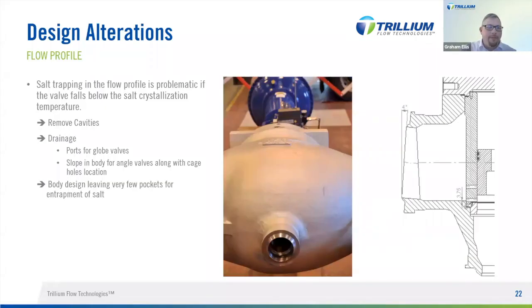Thank you, Sanket. So to overcome some of the mentioned problems, the following design alterations have been made. As outlined previously, salt entrapment in the flow profile is really problematic if the valve falls below the salt crystallization temperature. During operation, solid salt breaks off and causes damage, and blockage happens in the pipeline and can affect critical flow equipment. From the flow profile perspective, we have implemented some design alterations, such as removing all cavities and wells, and therefore we've smoothed out the flow profile in the valve.